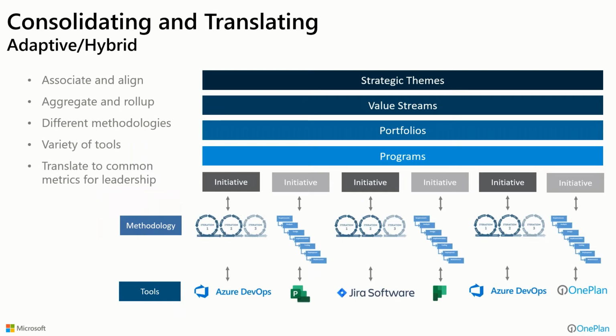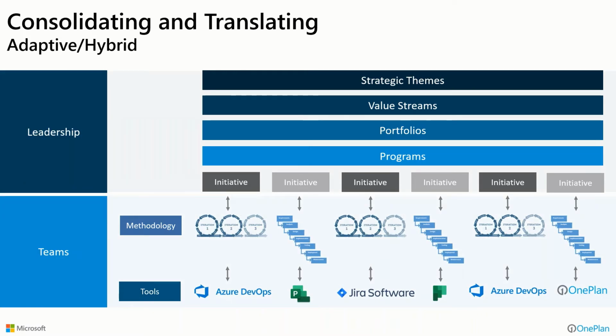Now, in a hybrid world where you're in that transition, you might still have a mix of waterfall and agile iterative types of projects, and you may have a variety of tools that you're using to manage and execute on those projects. And they still have to roll up to the organization through some portfolio structure. This is just one sample mechanism: projects go into programs and portfolios, and maybe they're part of value streams or different strategies or strategic themes. Leadership needs to see what they need to see in the way they want to run the business. And teams need the things that they need in order to effectively execute using the methods and the tools that they have in order to effectively deliver.